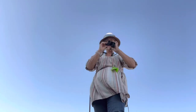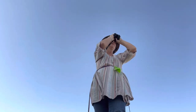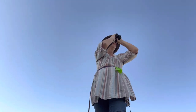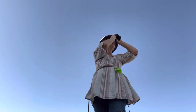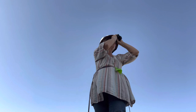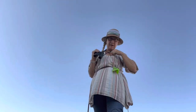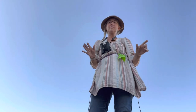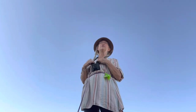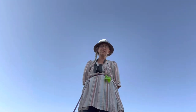All right, next, binoculars. I have been trying to remember to bring these binoculars for a long time now. And today was the day. So I got my binoculars. Microphone. The microphone does not work very well in wind. It's better than nothing.